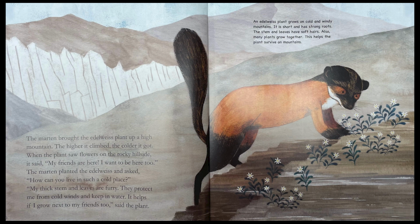An edelweiss plant grows on cold and windy mountains. It is short and has strong roots. The stem and leaves have soft hairs. Also, many plants grow together. This helps the plant survive on the mountains.